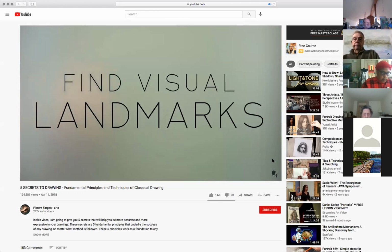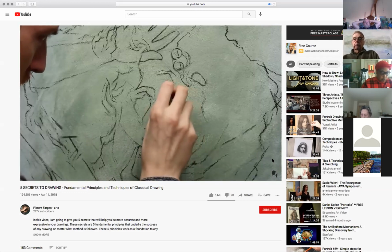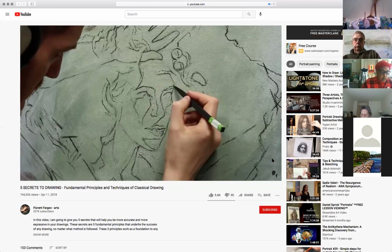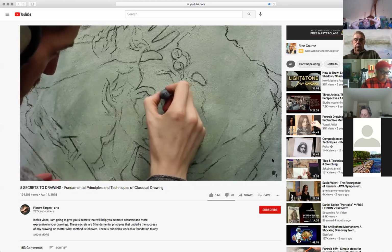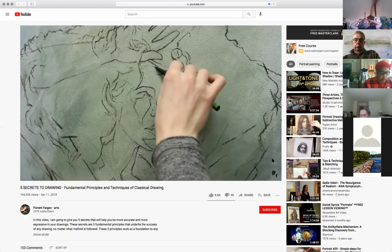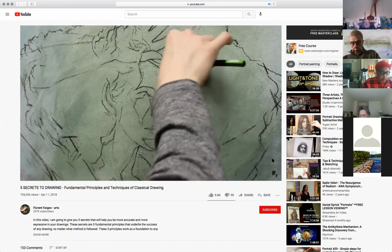The next secret is to find visual landmarks that help you navigate through the project. The reality of the object or the person you want to draw is infinitely complex, so it is absolutely necessary to find things that can be easily grasped. In this drawing, my main visual landmarks are the center point of the surface, the left eyebrow, the ridge of the nose, and the bottom line of the chin. These key points are elements that I consider easy enough to locate.